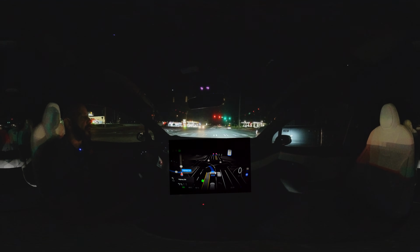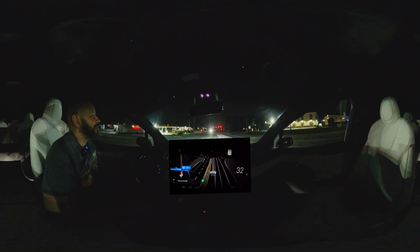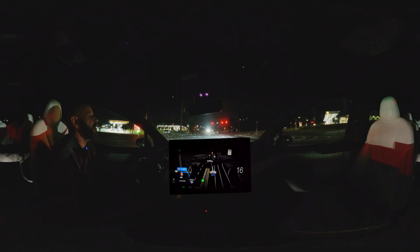So what happened was the car was going into the lane to my left-hand side to make the turn, and ended up coming back out here again on this part and would do it again, which of course I intervened, but it would end up in an endless loop. It would just keep going that way, and that's obviously not helpful. So that was with version 11.4.1.